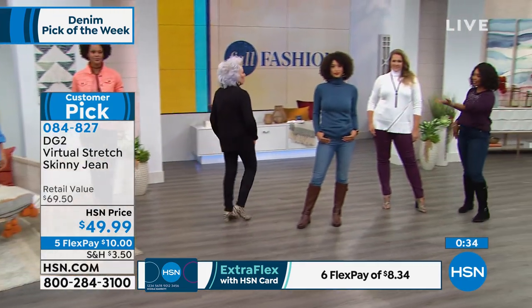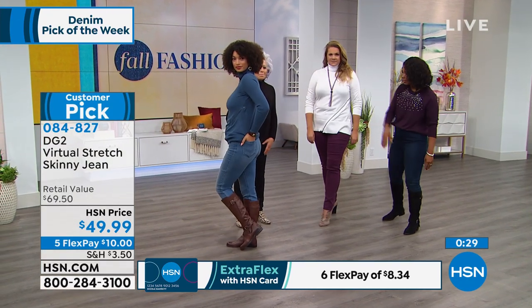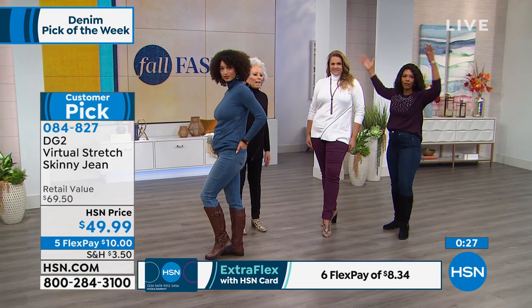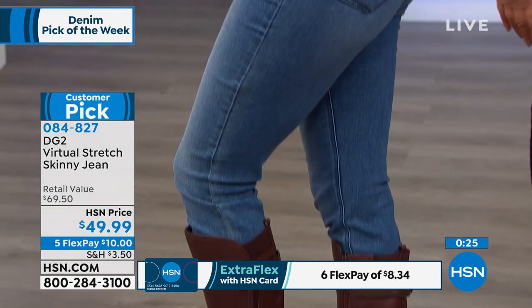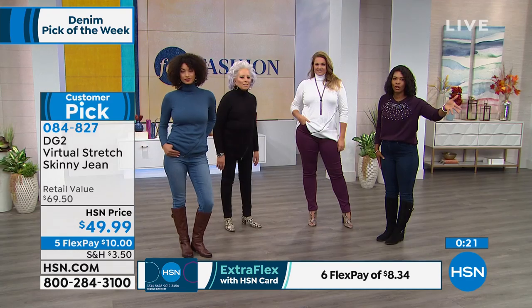No matter which ones you're getting, no matter how you decide to style them, again, different heights, different body shapes, these are gonna work for you. More than 400 of you have already picked them up.